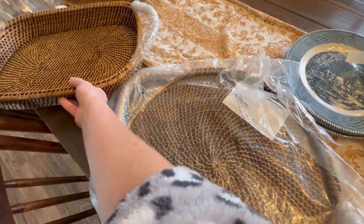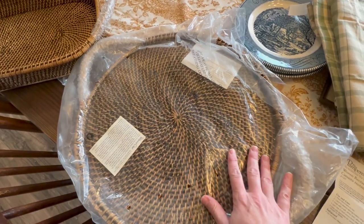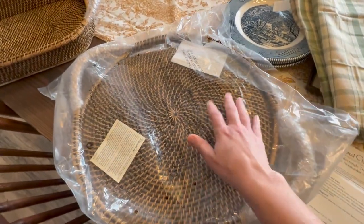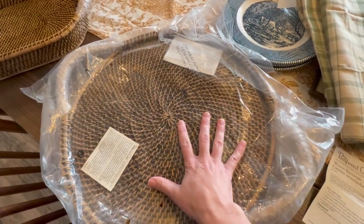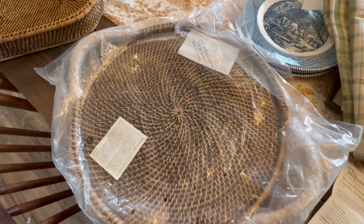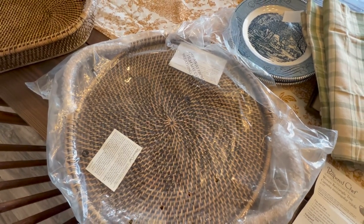And then I did pick up another one of these trays. I also already own this tray, but my sister wanted one of these, so I got this one for her. It was also $12.99. And they are so sturdy and gorgeous and have really good handles and are really good pieces for serving, or decorative, to corral items on a piece of furniture, decorative items in your kitchen or on your wall.